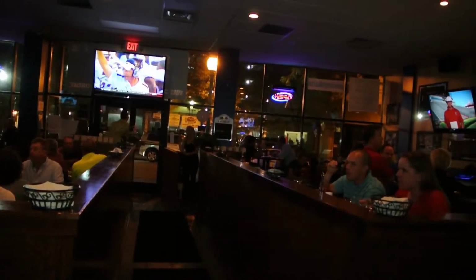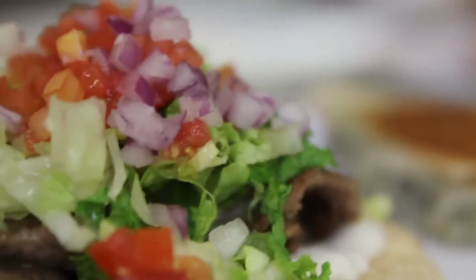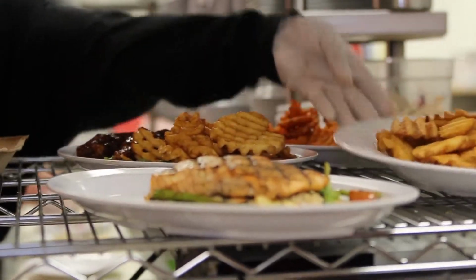Our first stop is Adelphia Sports Bar and Grill, a local Charleston staple featuring Greek-infused bar food. So every morning we get our produce fresh, so we just get what we need for the day. That's the way Yaya and Papu did it, my grandmother and grandfather, so that's the way I do it. It's the only way we know. If you're Greek and you come here from Greece and eat here, you're going to say, that tastes like home. But we got a nice fusion of American stuff as well. I'm not a full-blown Greek restaurant.